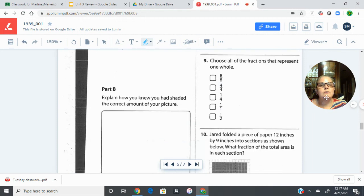All right, number 9. Choose all of the fractions that represent 1 whole. So if you have a pizza cut into 12 pieces and you have 12 pieces to pass out, you have the whole pizza. So 8/8. 8 pieces out of 8. 4 pieces out of 4. 1 piece out of 4. 1 piece out of 1. 1 piece out of 2. So put a mark on the ones that are 1 whole piece. They have everything accounted for.